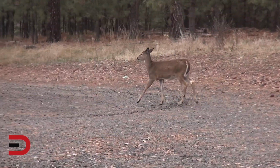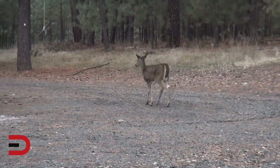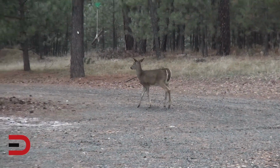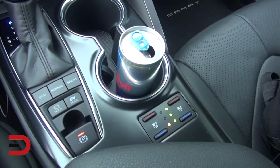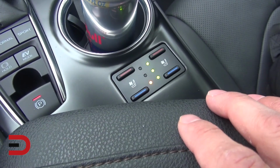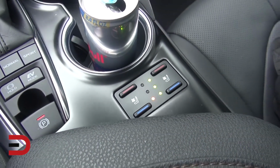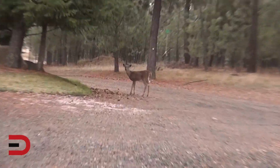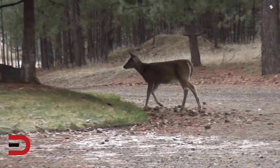This is what it's like living out here in the country in Washington. Get some visitors. Hey, what's up? Hey. We're looking at 31 degrees, so luckily I've got the heated seat options here, also ventilated seats if I want them. Keep my butt warm. What's the guy doing over there? I love wildlife, except when they get out in front of me when I'm driving.